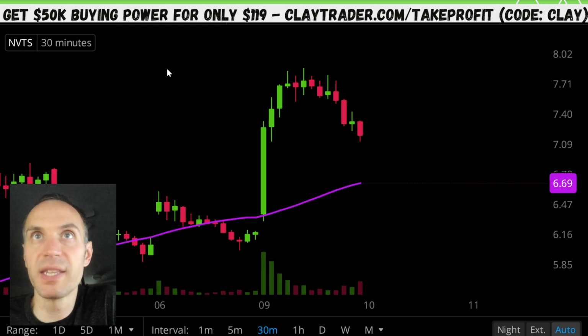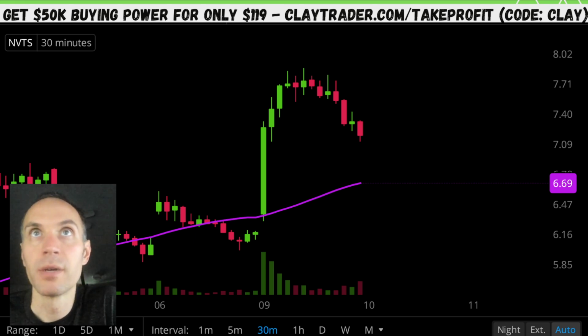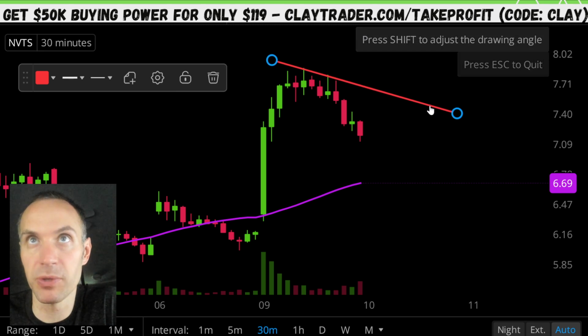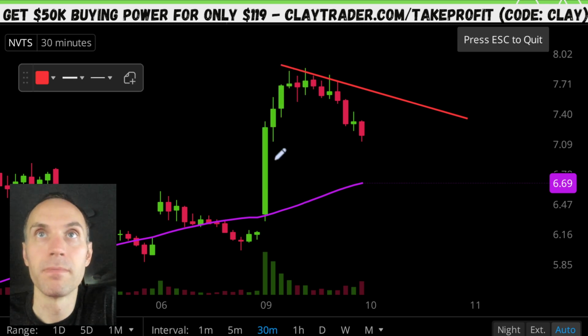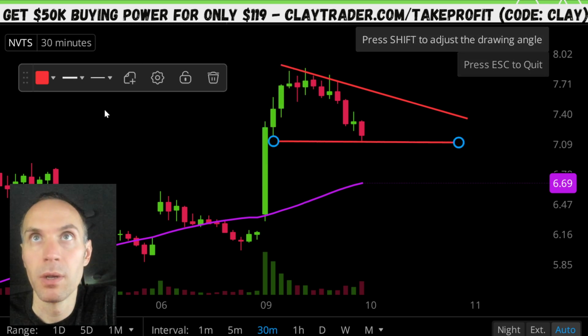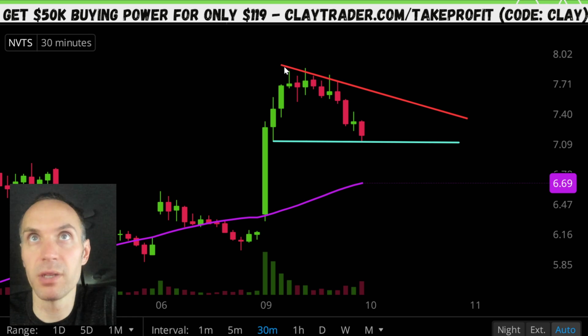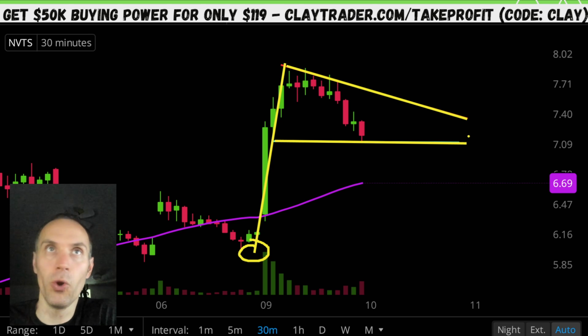Next one, NVTS, and we are once again looking at a pattern that you've already heard me talk about, so I'm going to go through this a little quicker here to respect your time as much as possible. So there is our area of resistance. There's our area of support, and then just to keep it, like I said, because I can't help myself, all the same color, we have our resistance, we have our support, we have the nice upwards move there. We have a golf hole down here. So again, looking at another overall bull pennant pattern.